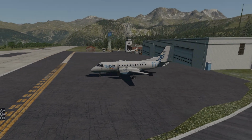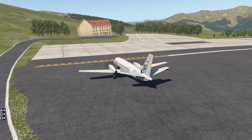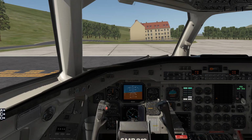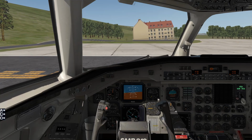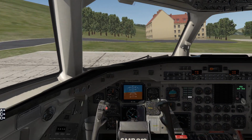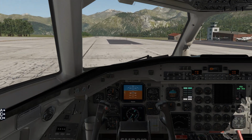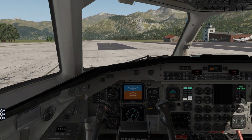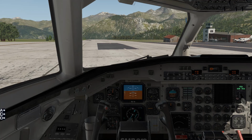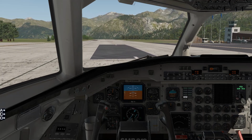Next up, we're going to be bringing the Saab in here. This is the Saab 340. We're going to be taking off, and we're going to try landing this as well, so wish me luck on this one. Alright, here we go. We're going to pull onto the runway and basically do the exact same thing, and we'll just see how this one goes. Hopefully this one's a softer landing. That last one was just awful. Okay, here we are, all lined up. We're gonna give it some throttle here. Release the brakes. And we're gonna take off.